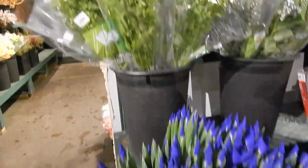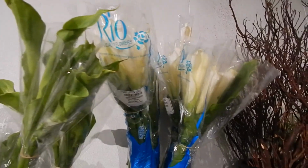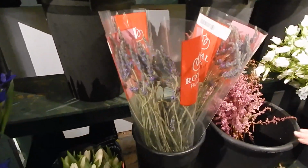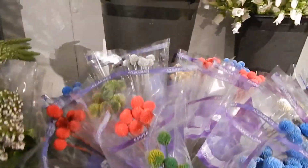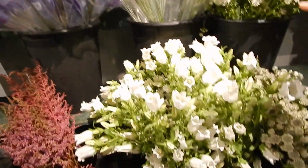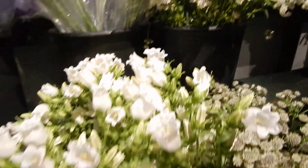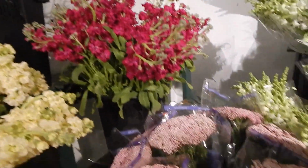Iris, phlox, callas green and white. The Samakia, some fresh lavender, a little bit of astilbe, some tinted cuspidia, some of the green and the yellow starting to show through. Burgundy scabiosa, astrantia, campanula, a little bit of stock, rice flower, snapdragons.